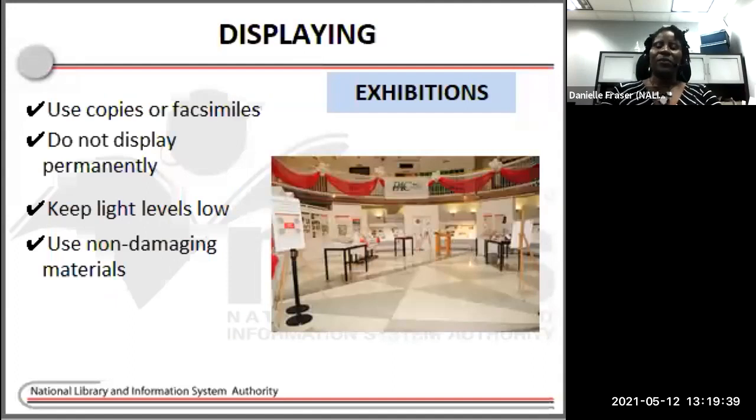Of course, we want to share our collections. We want to put them on display and exhibit them so that the members of our public, especially if we are a library or an archive, or even at home, we may want to have things on display so that others can enjoy them and see the collections that we have available. However, here are some considerations when displaying or exhibiting library and archival collections to ensure their long-term safety.